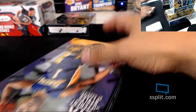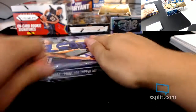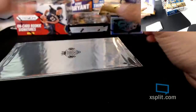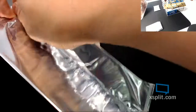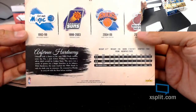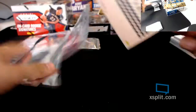All right, let's do a box of Court Kings. Box topper going to, come on auto, come on auto, no auto. Looks like Penny Hardaway, going to the team that he played the most years for, and that's probably going to be Magic. 93/99, six years until he got fed up. Just watched that Penny and Shaq documentary, it's really good.